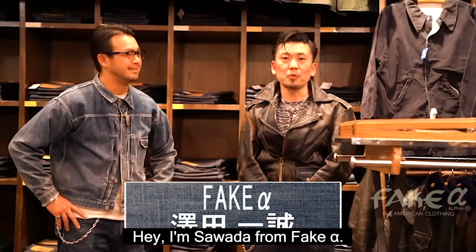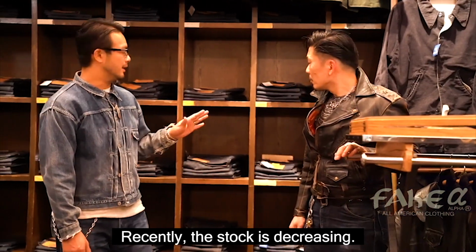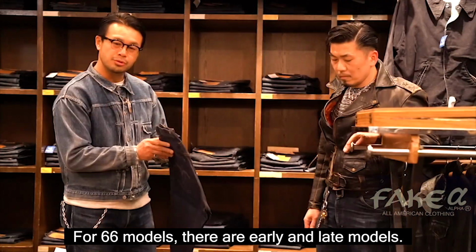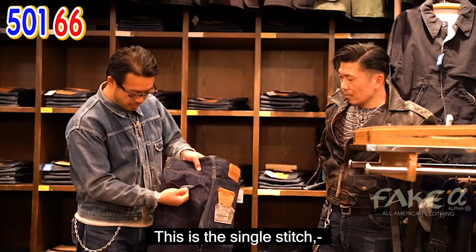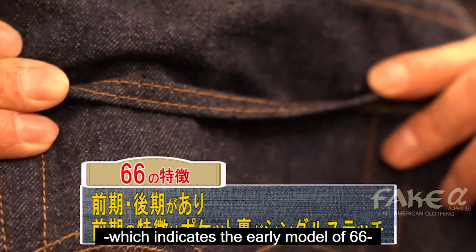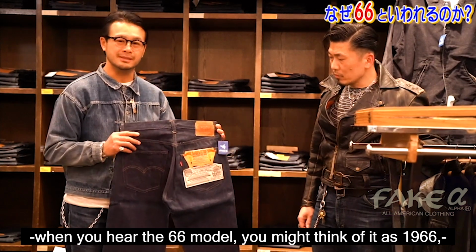Hey, I'm Sawada from Fake A. Fake A has always been famous for its number of dead stocks, and recently, the stock is decreasing. For the 66 models, there are early and late models. If you look at the back of the pocket, this is the single stitch, which indicates the early model of 66. When you hear the 66 model, you might think of it as 1966.